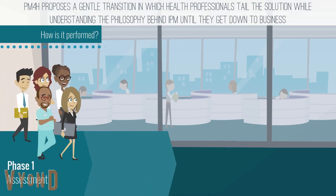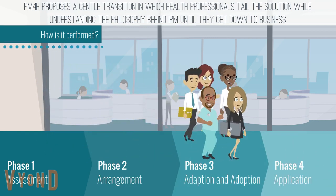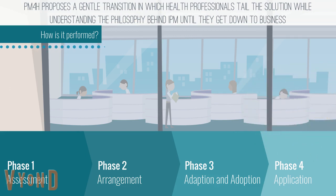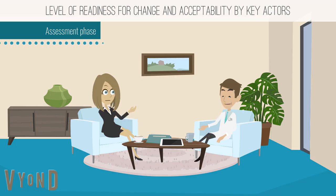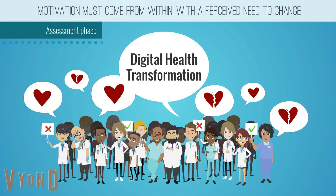PM4H proposes a gentle transition in which health professionals adapt the solution while understanding the philosophy behind interactive process mining until they get down to business. Before anything else, it is of paramount importance to assess the level of readiness for change and the acceptability by the different actors. Because motivation must come from within, with a perceived need to change.